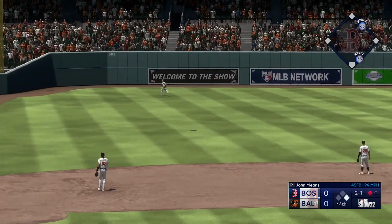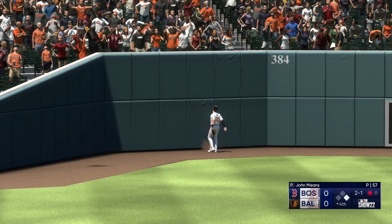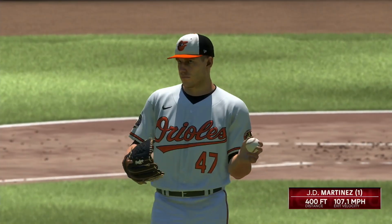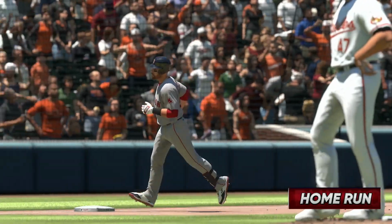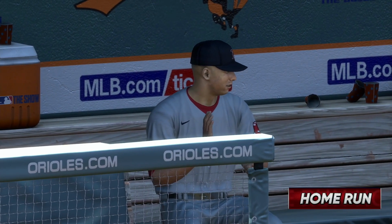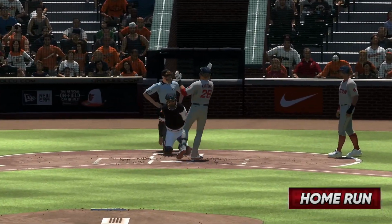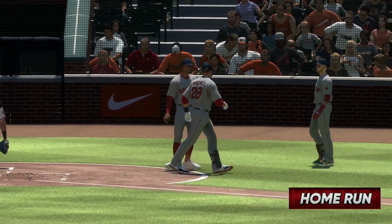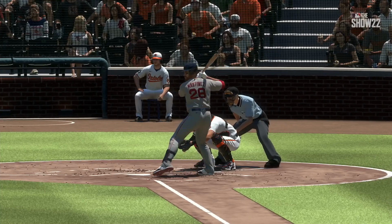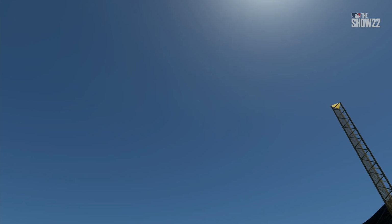Swing and a ball lifted in the air left field. Pretty well struck way back there. And that one's gone. J.D. Martinez takes him deep. And the Red Sox jump in front. It's 2-0. Knew what pitch he wanted to hit. Spit on some other pitches in this at bat. Was very patient, and it paid off.